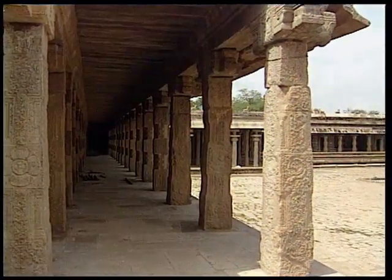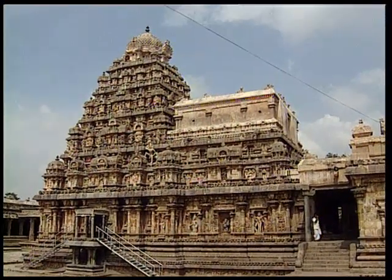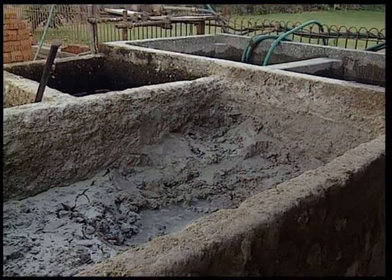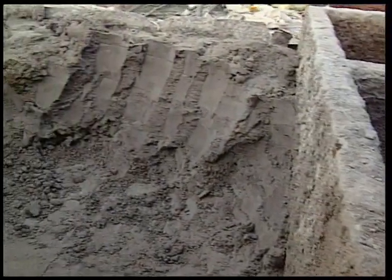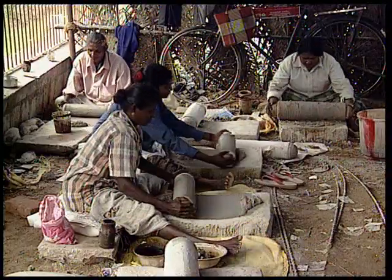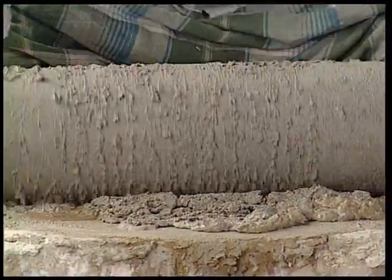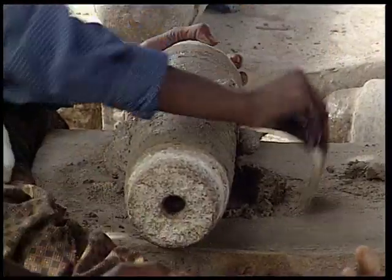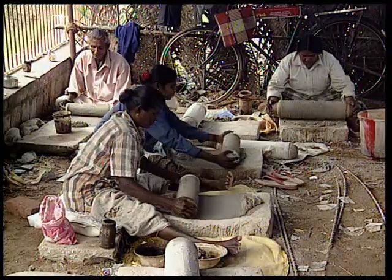Brihadisvara and Airavatesvara temples have been declared World Heritage Monuments by UNESCO, and both are being preserved. Even for restoration, the conservation material, stucco or lime, and the mortar are prepared in the traditional way, allowing little time for fermentation. In the mortar, jaggery, seeds of a certain plant, tree bark, etc. are added in the right proportion and ground in the traditional way, as it would have been done some 10 centuries ago. Every effort is being made to keep these temples in their original glory.